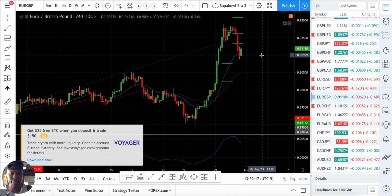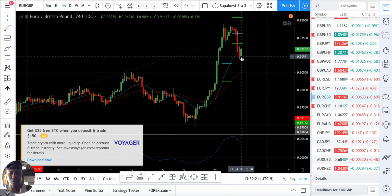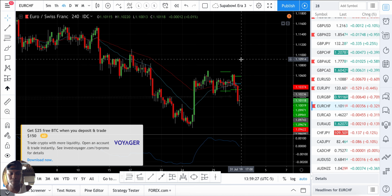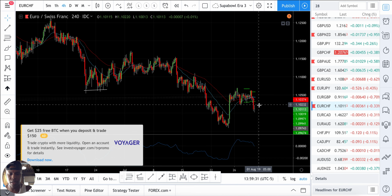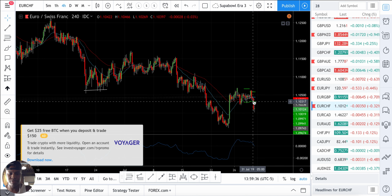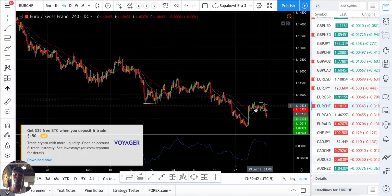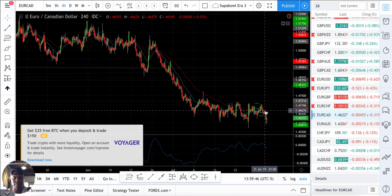GBP, kind of a rollover, not necessarily pullback here. It's worth noting that we stopped at 20 EMA, kind of hit the brakes on that. Euro CHF, kind of looks like a similar pattern, minus the fact that we're not trending upwards. We're trending downwards overall, but we're doing this little rollover. I don't really like that.